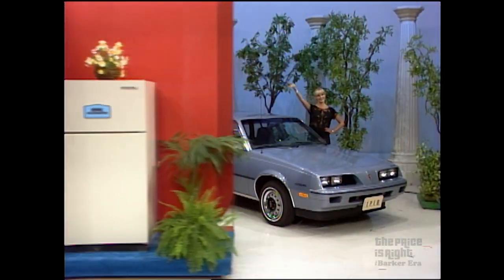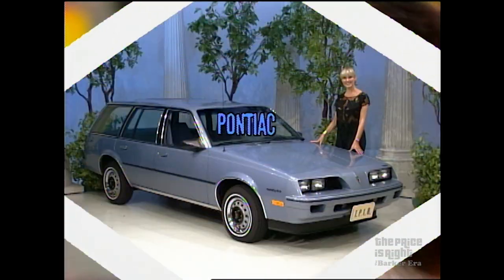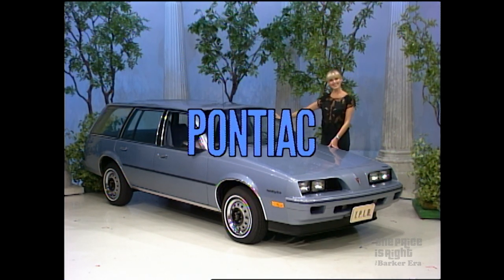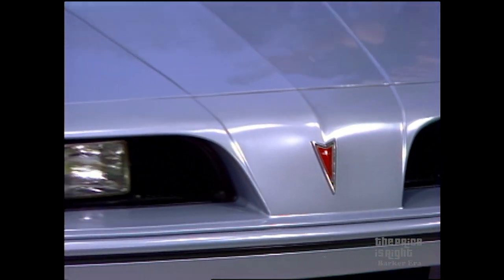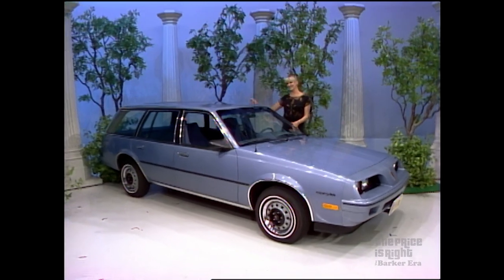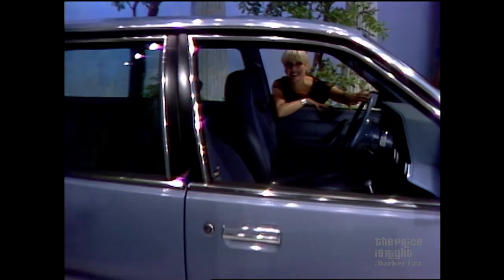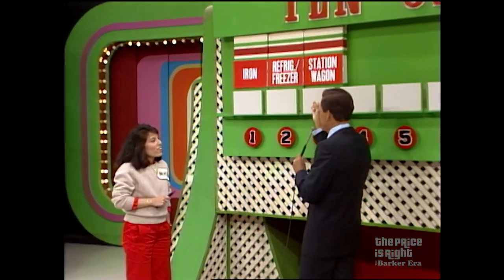And finally, a new station wagon. Pontiac front-wheel drive 2000 Sunbird wagon, driving excitement with lots of room. 64.4 cubic feet of cargo space, 5-speed transmission, and carpeting throughout from Pontiac. It comes with California emission, tinted glass, exterior groups, sport mirrors, wheel trim rings, white sidewall fiberglass tires, and air conditioning, Bob. Ingrid, you have 10 chances in which to win the iron, the refrigerator, freezer, and the station wagon.